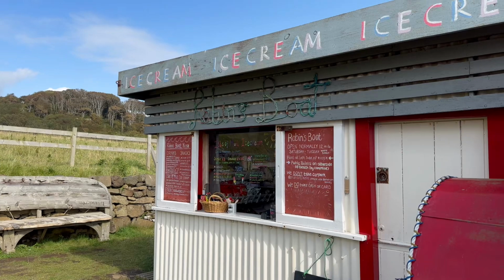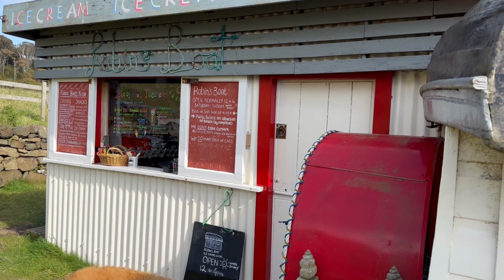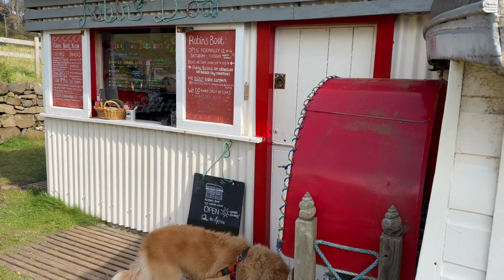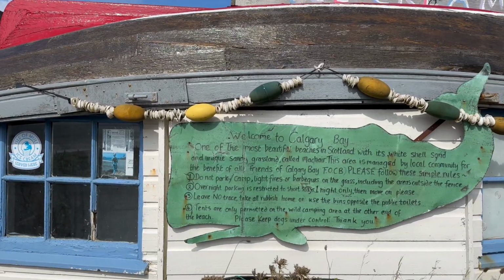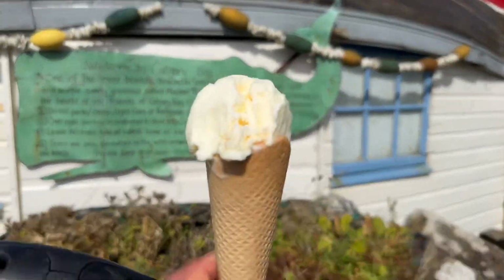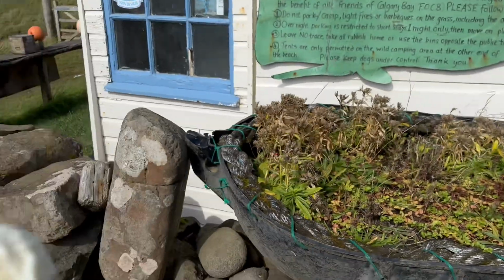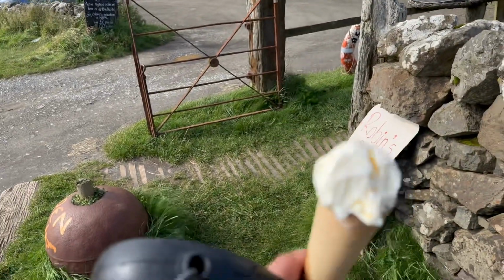What a beautiful beach. And the sun's come out, how good's that? The best thing about coming to a beach, ice cream. Peach and coconut, absolutely delicious.